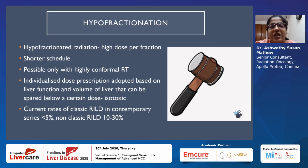And individualized dose prescription came to be adopted. This is something unique in that it enabled the delivery of tumoricidal doses based on the liver function and the volume of liver that can be spared below a certain dose. So essentially, it kept the rates of radiation-induced liver disease below a certain threshold, and the prescription doses would be delivered based on this rate of radiation-induced liver disease.